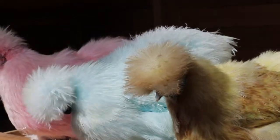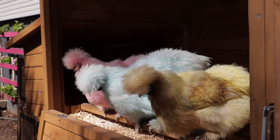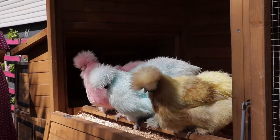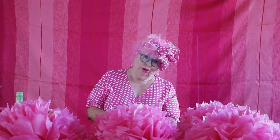So this is the chicken mansion, and I'm missing a chicken because she's hiding behind the back. But they roam around here all day. They'll have a dirt bath. They'll sit in the sun. They'll sleep. They really do have a lovely life. No stress, just pottering around, digging for worms. Life's good. Well, I hope you enjoyed the little tour of our garden.